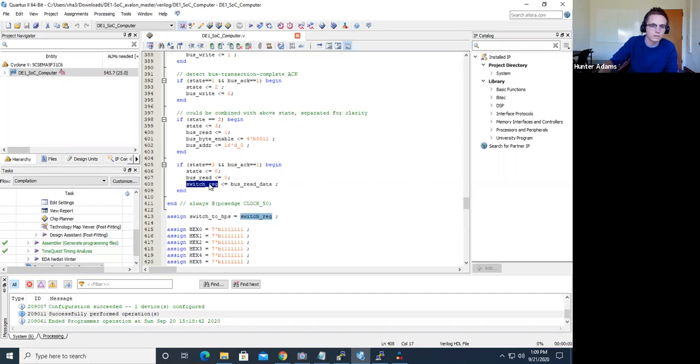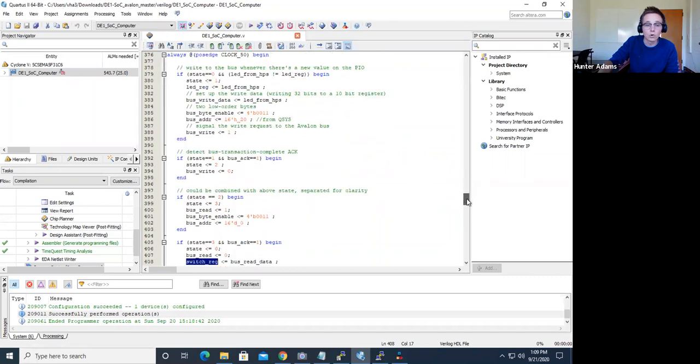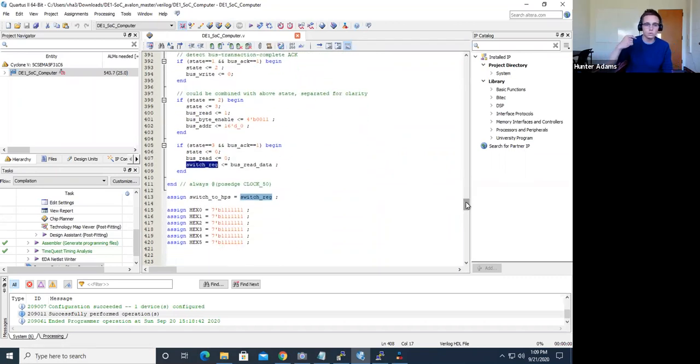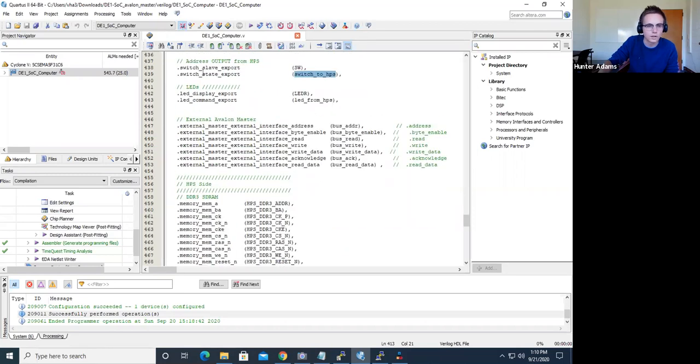And in this case, I've stored it in something that I've called switch register, which just stores the value of the switches. It's just a 32-bit register. And then in order to actually communicate that back to the ARM, I have this switch to HPS wire always assigned the value of switch register, just like we've seen before for PIO ports, right? This switch to HPS line is the one that we've tied to this other PIO port that communicates back over the lightweight bus to the ARM.